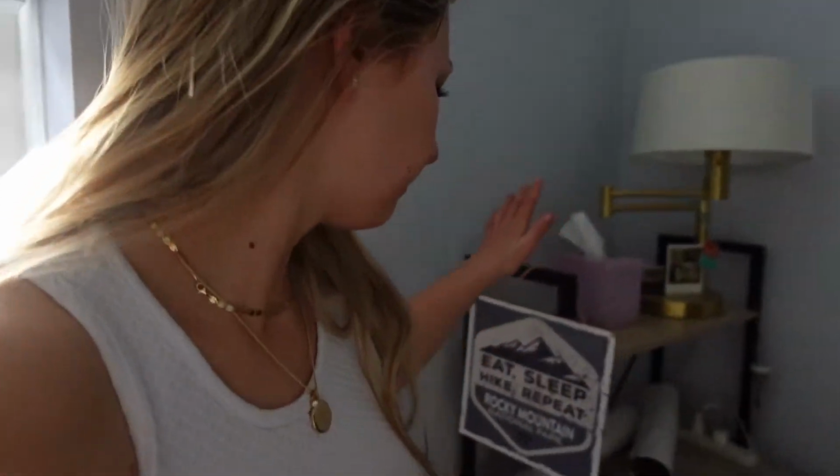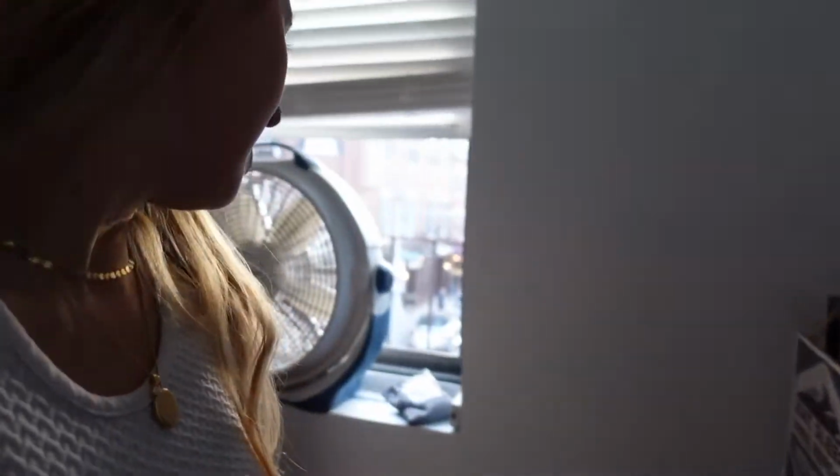Finally, in the corner of the bedroom, we've got this space where Connor has his desk and his setup, so that when he needs to work from home, he can have a really great quiet space to do so. I shouldn't really say quiet because it's never quiet in the North End, especially on the street that we live on. But he's just got his setup with his computer and a lamp, and it's a good setup for work.